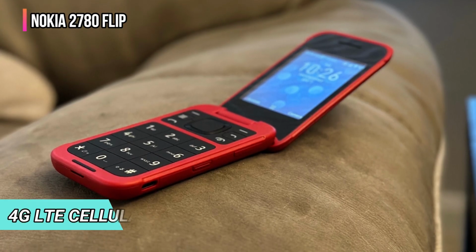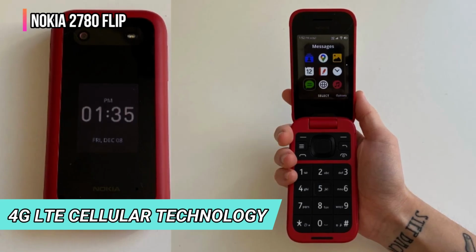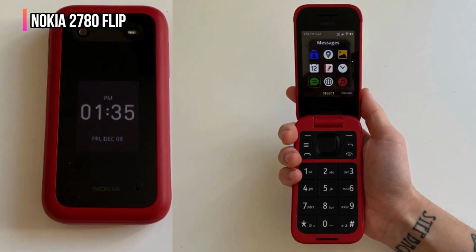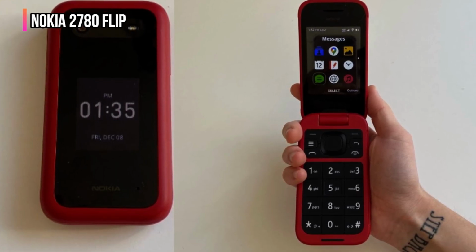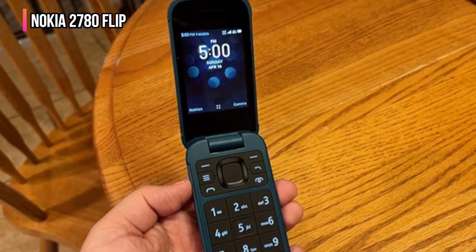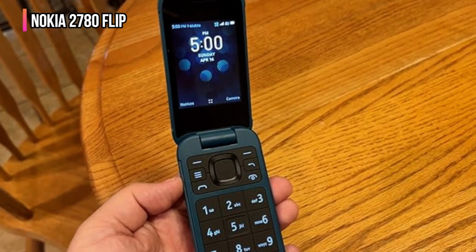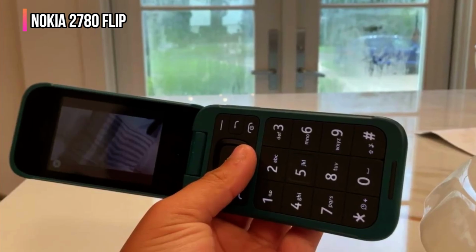This one relies on 4G LTE cellular technology, but that should be more than adequate for most people who just want the basics. The outside display can display caller ID information, so you don't have to unfold the phone to see who's calling. The phone is compatible with some apps and can handle basic web browsing and text too. We like this phone because it offers larger buttons instead of a touchscreen. It's also compatible with many hearing aids and real-time text devices.